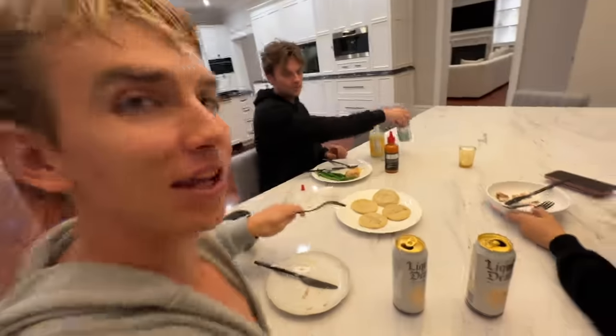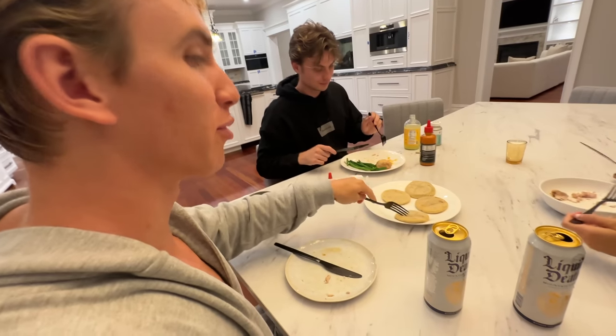Boom. Just like that. Here they are, the fresh and hot pupusas. All right, trying a pupusa. Mmm, it's good.